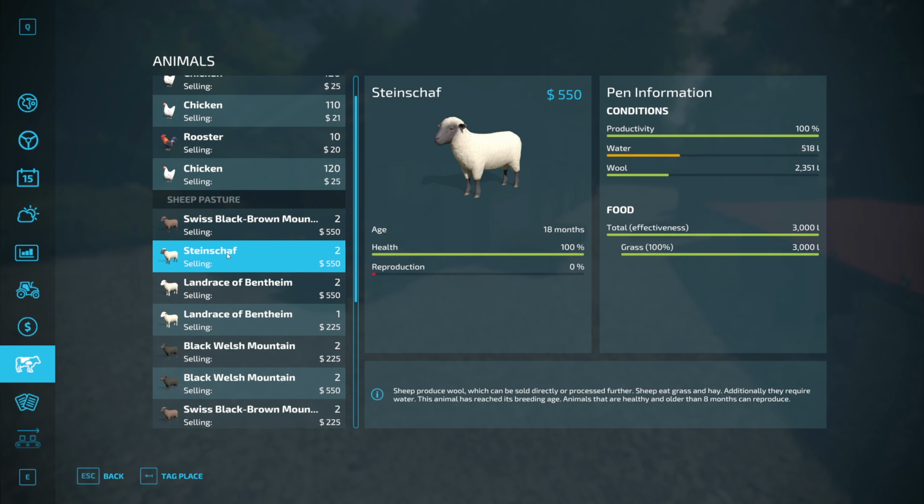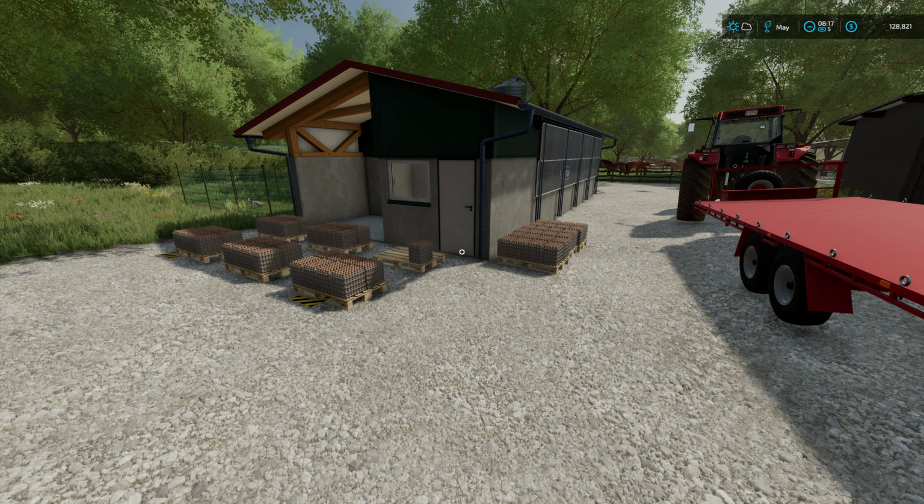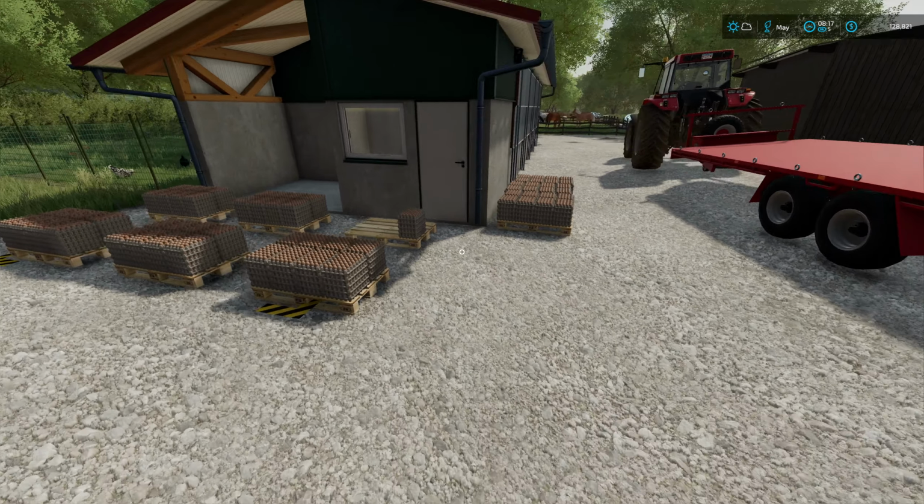The sheep, still looking pretty good actually. I did give them excess hay, so they just need some water. And the horses are looking okay. They need a top up of hay and they are going to need some base food, which I'm probably going to need to purchase. But we have got a horse helper now who deals with the riding and cleanliness every day for a fee. I think it's around $50 per horse, so that's around $250 per day for us.